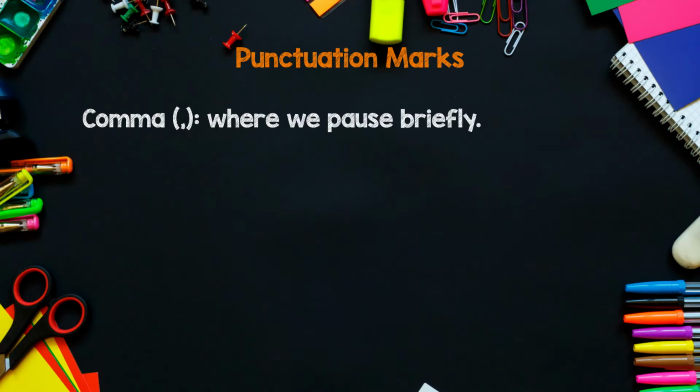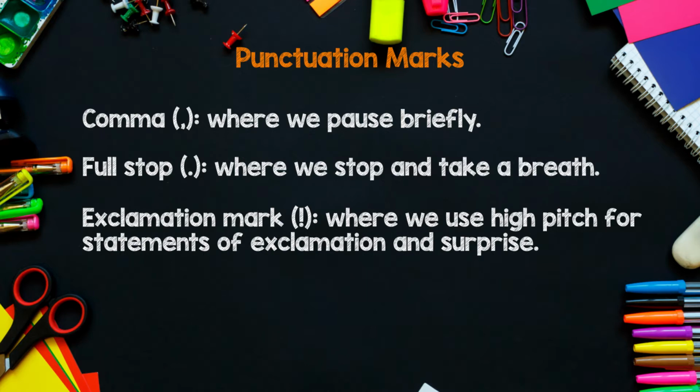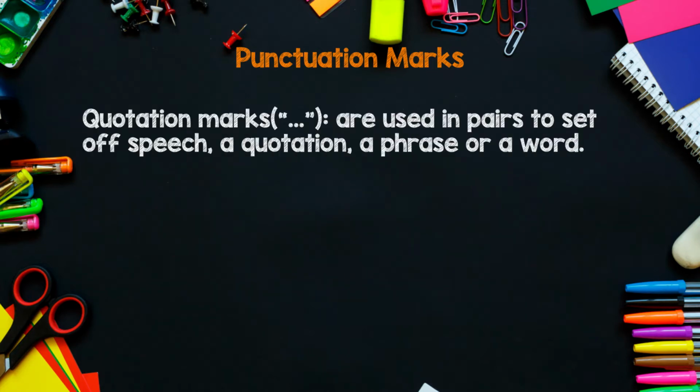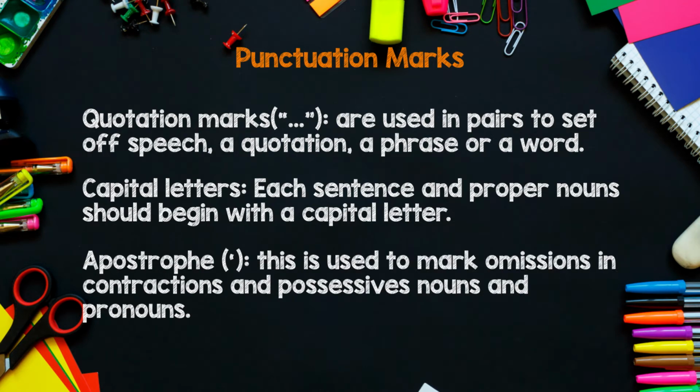We have the comma, where we pause briefly, full stops, where we stop and take a breath, exclamations, where we use high pitch for statements of exclamation and surprise, question marks, where we use a lower tone or a puzzling note for questions asked. Now, quotation marks are used in pairs to set off speech, a quotation, a phrase, or a word. Capital letters, each sentence and proper nouns should begin with a capital letter. Then we have the apostrophe. This is used to mark omissions in contractions and possessive nouns and pronouns.